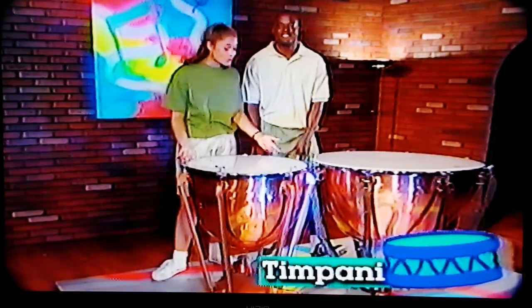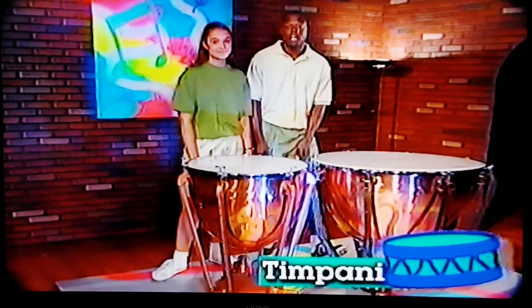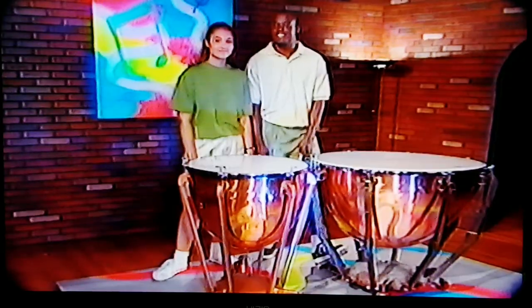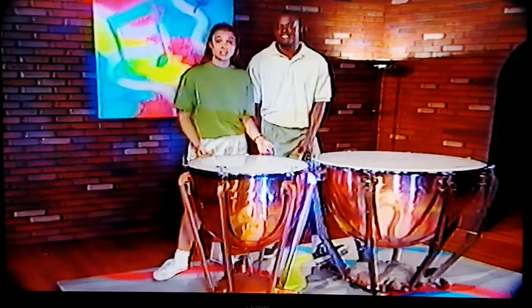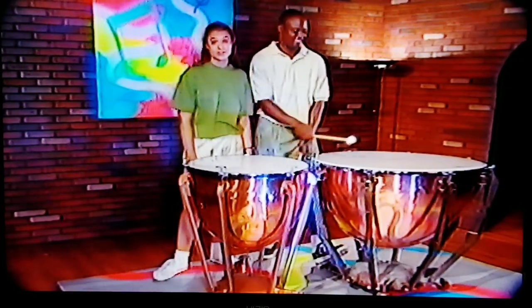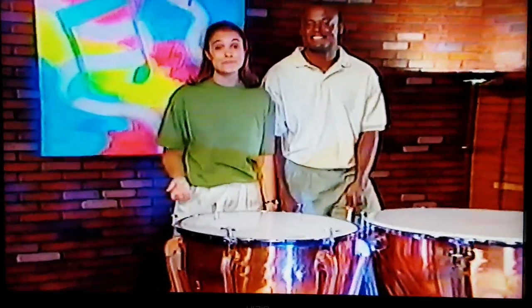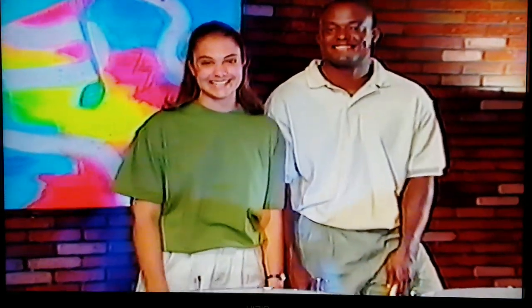Because they look like huge, old-fashioned cooking pots. But they don't sound like that. Timpani are made of metal and have a head of animal skin or plastic. The timpani is the only drum that can change the pitch easily by using a foot pedal. And by the way, the plural of timpani is timpani. Let's listen.